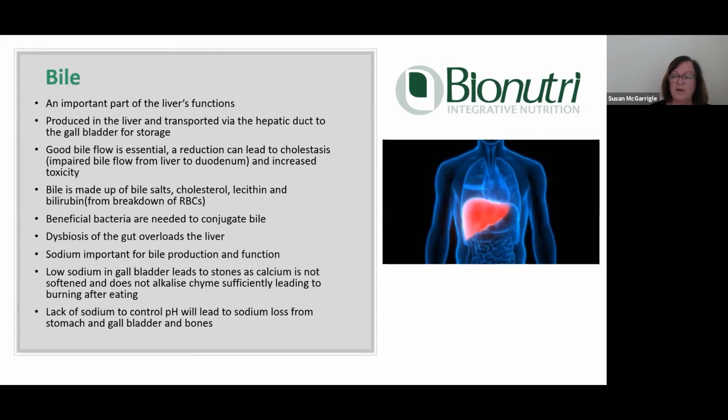So going on to bile now. Bile is a very important part of the liver's function. It's produced in the liver, transported down to the gallbladder for storage, absolutely essential, because a reduction can lead to cholestasis, which is impaired bile flow basically from the liver to the duodenum, and increased toxicity. It's made up of bile salts, cholesterol, lecithin and bilirubin, and we do need a good dose of beneficial bacteria to conjugate bile. And so you can appreciate dysbiosis of the gut overloads the liver.